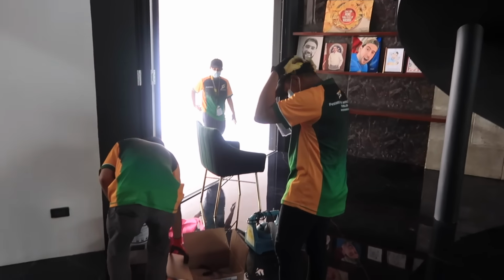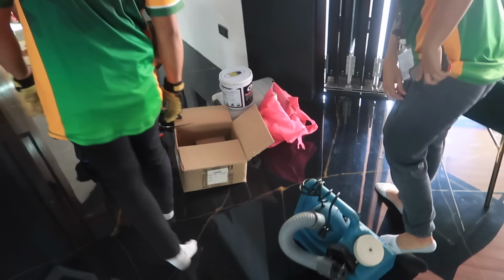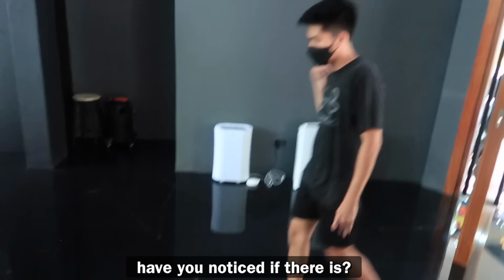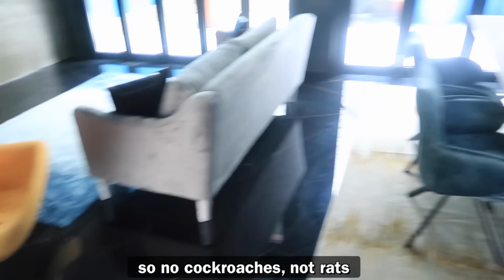Okay, sige. So, static pest control, mga tao. We're gonna control the pest in here. See? Pag may ipis. Pero hindi ko nakita ipis. Nakita mo may ipis, Jeru? Wala, sir. Ikaw lang? Joke lang. So, wala na ipis, wala na daga, wala na problema.